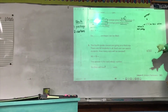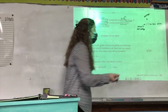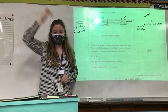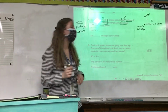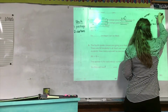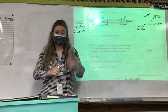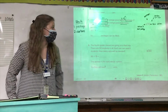We already know our quotient is the number of packages because we didn't see a number with packages. What is our remainder unit going to be? Cartons left over. Okay. Now we're ready to just do the math, and then we'll figure out what the quotient or remainder means. We'll answer that last question.